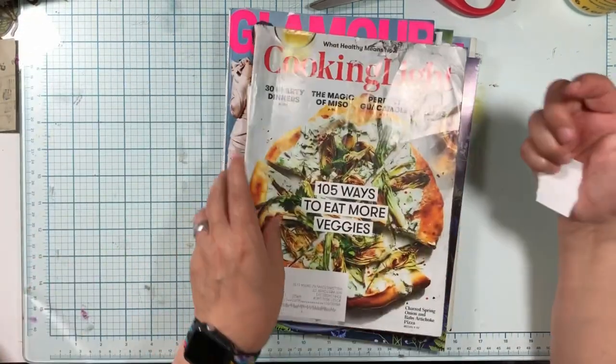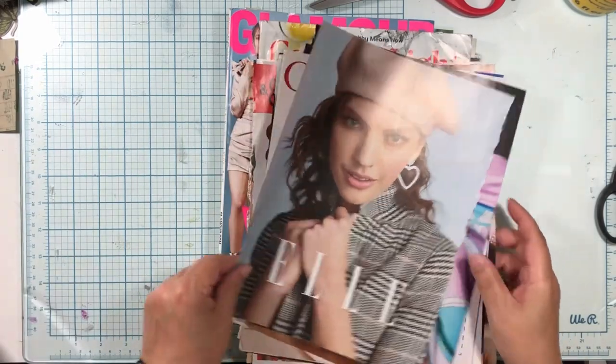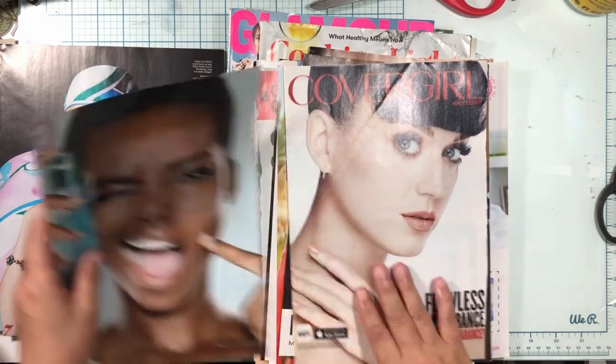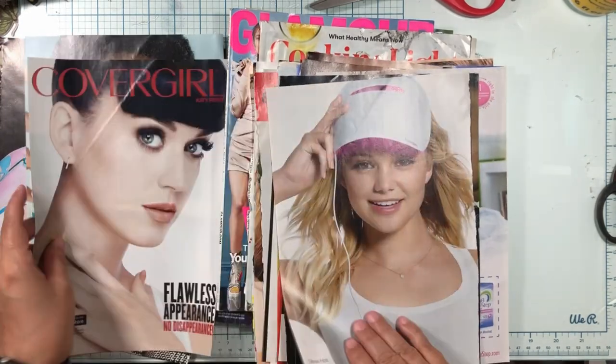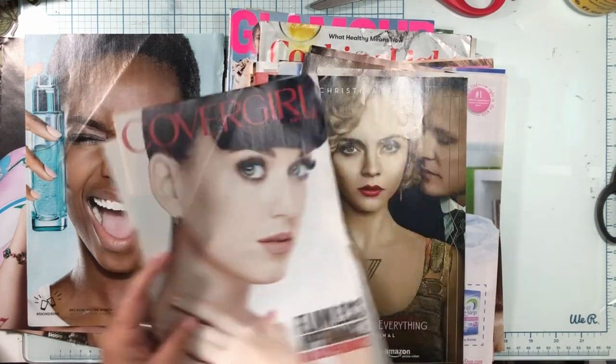We have a whole bunch of faces. Let's look at them real quick. So we have this gal. This face, I love her face. Big face, Katy Perry's eyes. We have to try to figure something out. Like maybe we could put her eyes on this girl's face and make it really freaky.